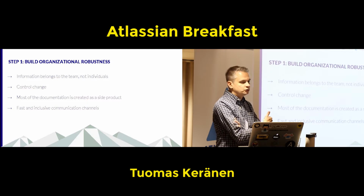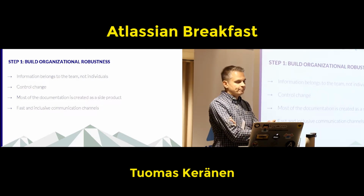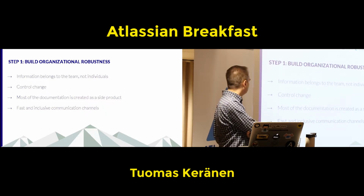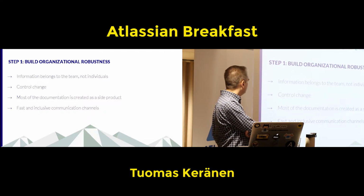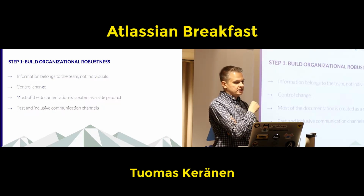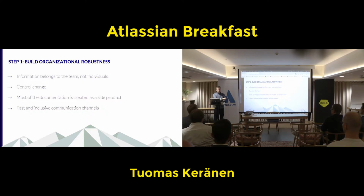Then, as another part of this first step, while you're creating organizational robustness, is to control change, which basically means that you always have up-to-date visibility to the system state. That enables efficient problem tracing and rollbacks in case you have a failure in the system. You know exactly the state of the system before you made a change. Then it's easy to roll back to the previous version if something goes wrong with what you've added to the system. It also means that no code changes or environment configuration should be applied directly to production. Everything always goes through version control as a rule of thumb.